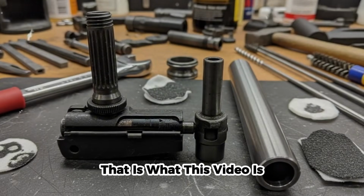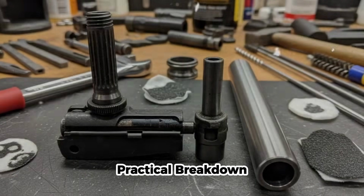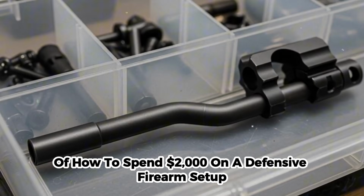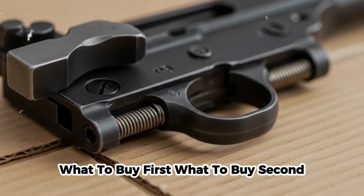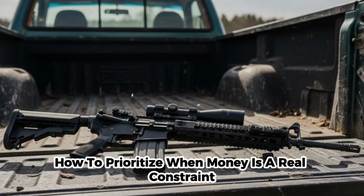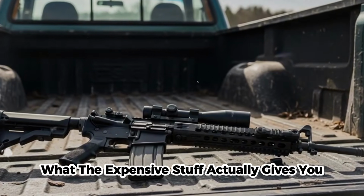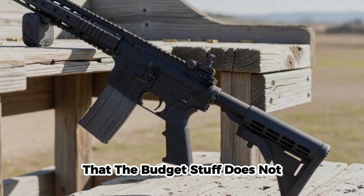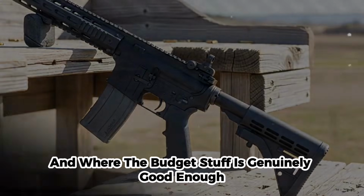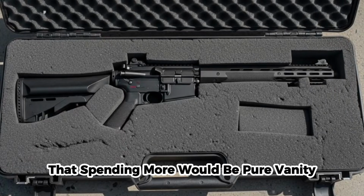That is what this video is, a complete, honest, practical breakdown of how to spend $2,000 on a defensive firearm setup. What to buy first, what to buy second, how to prioritize when money is a real constraint, what the expensive stuff actually gives you that the budget stuff does not, and where the budget stuff is genuinely good enough that spending more would be pure vanity.